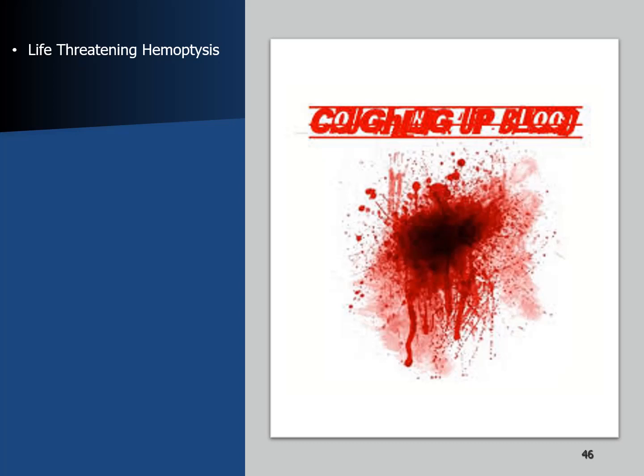The first thing to do is to get an x-ray and try and determine which lung the bleeding is coming from. Put the patient in the lateral decubitus position, meaning on their side, with the bleeding lung down. You are trying to keep the blood out of the good lung. Start volume resuscitation. Give blood products if needed. Stop all anticoagulants. Intubate and bronch. You could also selectively intubate only the unaffected lung. Once you have stabilized the airway and hemodynamics, consider bronchial artery embolization.